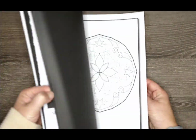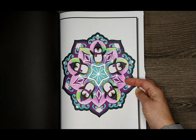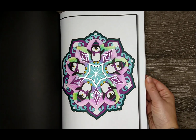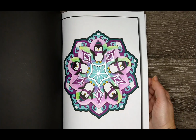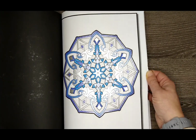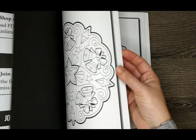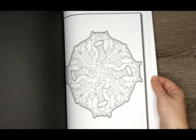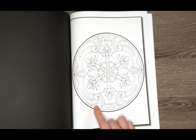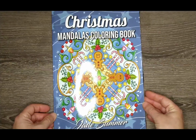I think there's a few more in here that I've completed. So this one, I did a video where I worked on this one. That was in late January of this year. And then I did this one in January also. Another gel pen, another snowflake. That might be it for this book. It'd be nice to get another one or two done in here too. These are always fun and relaxing to do, and I like that they're seasonal. I may do this one in January too, get another snowflake one done. But that is the Christmas Mandala coloring book by Jade Summer.